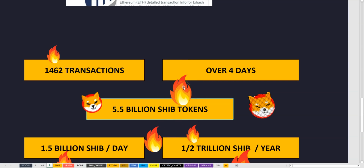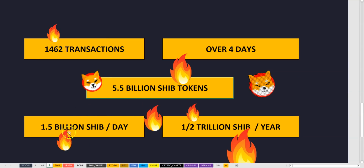The amount which I showed before gives us a rate of about 1.5 billion a day. At about 1.5 billion SHIB a day, that's roughly 500 billion SHIB burnt a year. And what I didn't let you know is that that wasn't all the Shiboshis which have been burnt. That was about 10% of them, which had their name changed.